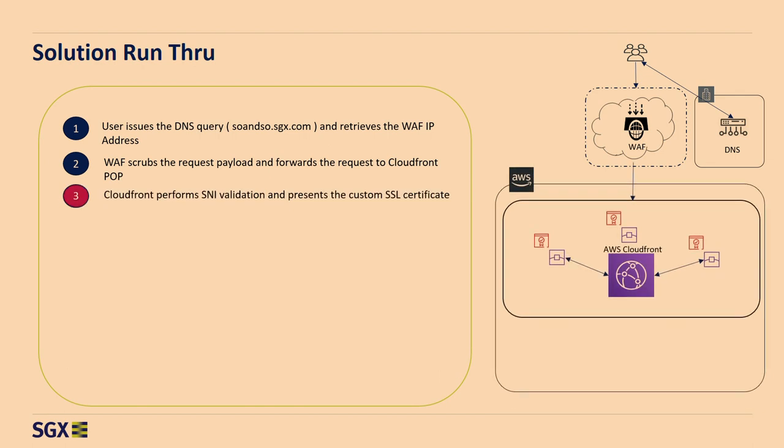So once WAF determines the CloudFront POP IP, it forwards the request to CloudFront, whereas CloudFront doesn't begin by serving the request. All it does is the SNI validation. How many of you are familiar with SNI validation? Right. So when you create a distribution, CloudFront carries its own SSL certificate for cloudfront.net. But we, as an enterprise, come with a custom domain, which for us is sgx.com. So we also apply an SSL certificate for so-and-so.sgx.com. How does CloudFront differentiate which SSL certificate to present for the incoming request? All it does is perform the host validation with the server header on layer 4, and it presents back the certificate for the custom domain name you're presenting, in this case so-and-so.sgx.com.